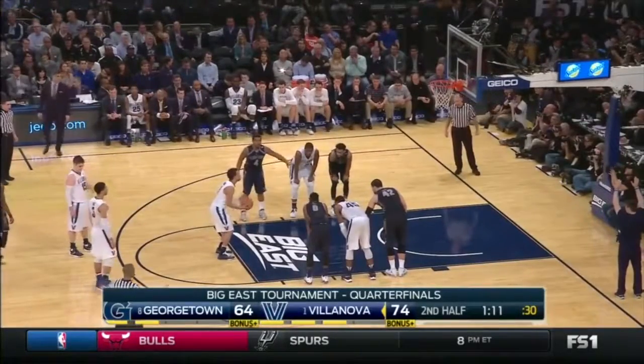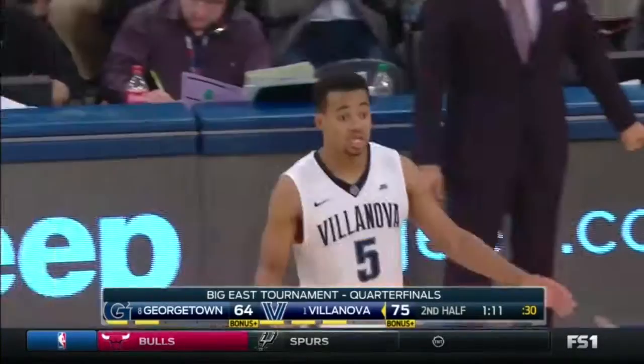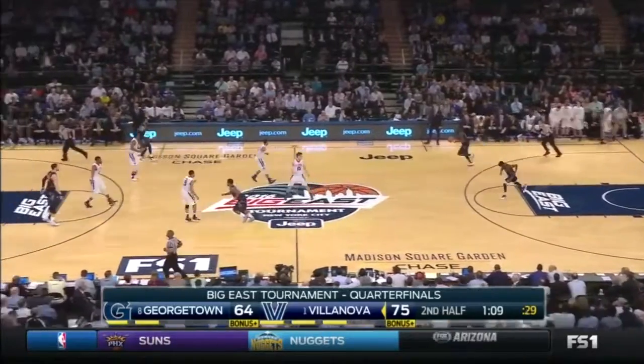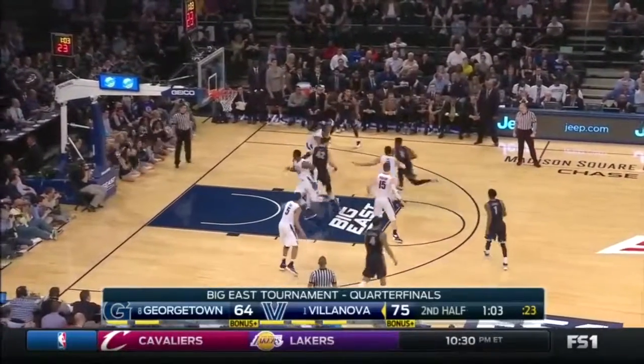Now, if Villanova gets the 1 seed, they can advance to the Final Four without ever getting on a plane. Yep. Because they would play in Brooklyn and then in Philadelphia. Right. And that's why it's so important when you talk about the percentages, and I've got to get that number of number 1 seeds that get to a Final Four.